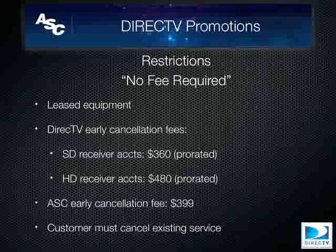Some additional restrictions are that the equipment is leased. The customer does not own the equipment, and so if and when they cancel, they must return that equipment. Next, Directv does have early cancellation fees, and the numbers are in your training guide. Those numbers are prorated. In other words, the longer they have the service, the lower those numbers get. Additionally, American Satellite has its own early cancellation fee of $399.